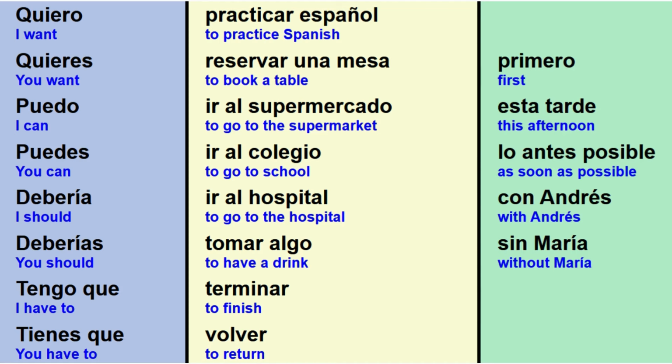Okay, so I'll go left to right. What does this mean? Quiero volver lo antes posible. I want to come back as soon as possible. How about, tengo que ir al hospital esta tarde. I have to go to hospital this afternoon.